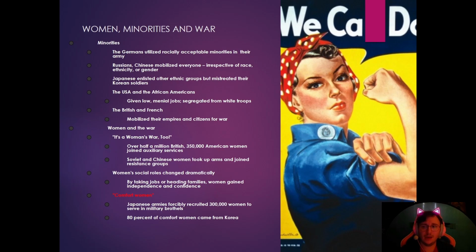Now, for women in the war, the motto was, it's a woman's war too. If we look over to the right, you can see Rosie the Riveter. She's kind of the poster child of women in the workforce. If a man can do it, a woman can do it better. Over 500,000 British and 350,000 American women will join auxiliary services, meaning they join the military, but they'll be working as nurses, mechanics, secretaries, paper filers, anything like that. That frees up men's roles to go fight in the conflict.